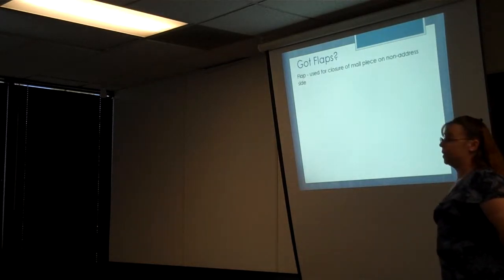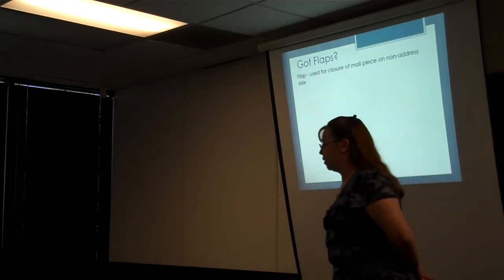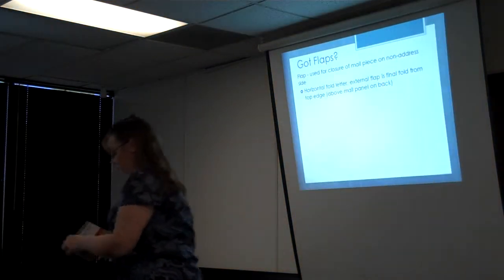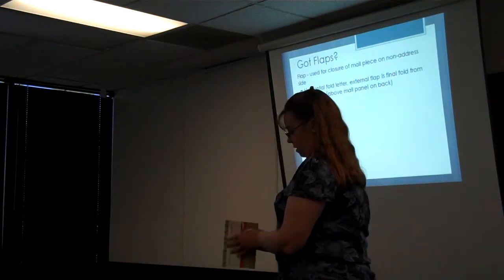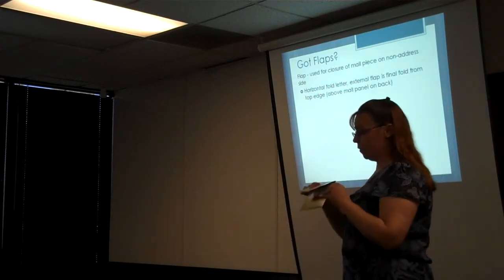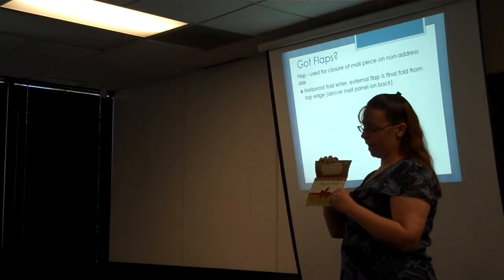I don't know if anybody uses flaps, but if you are using a flap as a closure method on a piece, I have an example of that. This was with fugitive glue. So this is considered the final closing of the piece. The flap can be on the back side of the mailer.